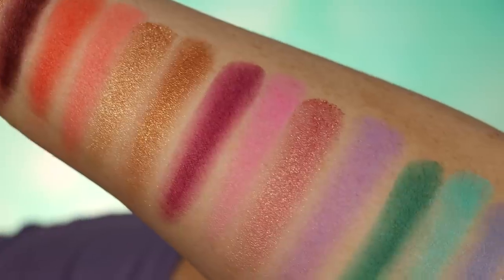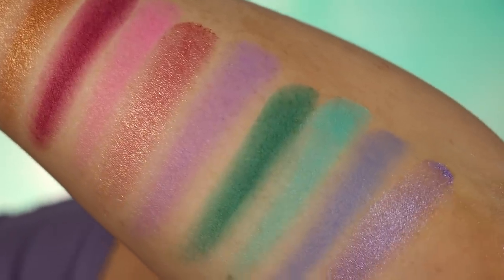And I really think that the color story represents the era that they're going for, and even though this isn't my perfect color story, doesn't mean that I can't appreciate it for what it is. So I'm very excited to be testing this out. There are a little bit too many neutral shimmers in this palette for my liking, but there's a lot of colorful mattes, which does make me excited. So very happy to be trying this out.